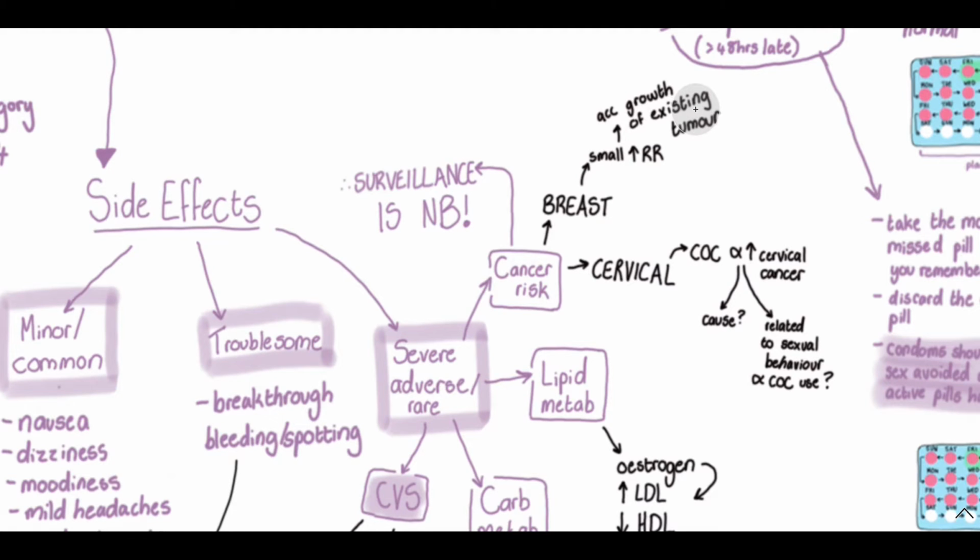With cervical cancer, there's also an increased incidence associated with the use of the pill. But there's a lot of debate about whether this is caused by the pill or whether it's a confounding factor, because a lot of women who use the combined oral contraceptive pill might have sex without using barrier contraception, and this might increase the risk of contracting HPV and therefore developing cervical cancer. So basically, they don't know whether it causes it or whether it's just a confounding factor. But the important thing to remember is that for all women on the pill, you should increase surveillance so that you can pick up these things early if they do develop.